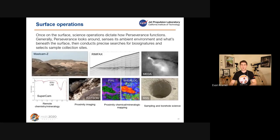If our search for biosignatures looks promising in a certain location based on these measurements, we will use Perseverance's drill to collect a sample and store it in a sample tube for an eventual return to Earth. All the while, we are continuously sensing our surrounding ambient environment using MEDA by measuring things like temperature, humidity, and wind speed. That is the big picture of how Perseverance will function on the surface of Mars and each of the preceding phases that led up to this point.